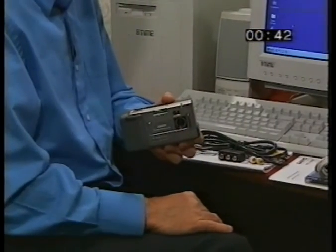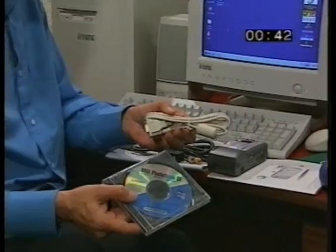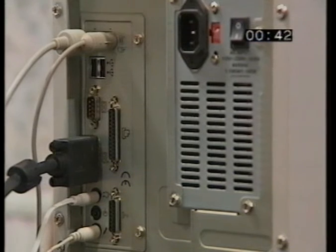It takes still pictures and stores them in computer memory rather than on film like a normal camera. Now, with a digital camera like this, you'll get a cable and some software. Now, this will let you download the pictures from the camera to your PC so that you can email them or print them out. The cable for the camera plugs into the USB port, or failing that, the COM port on the back of the PC.